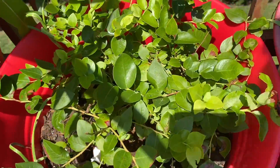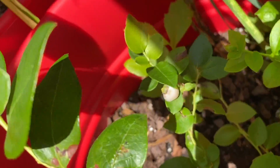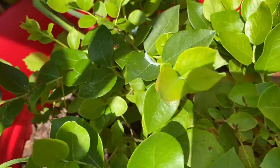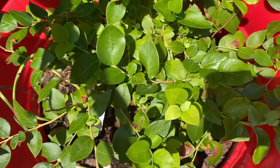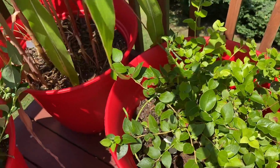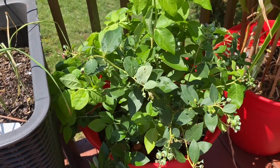This one over here, let's see, it only has one berry on it right now. I don't know if you can see that, but I'm getting ready to cover this one up, and hopefully it's going to go ahead and bloom some more. So I'm gonna get my tripod so you guys can see how I actually cover them up.